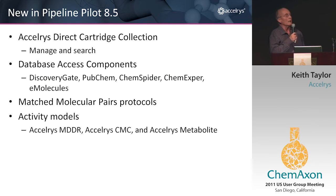So the latest release we had was Pipeline Pilot 8.5. Having merged with Symix, of course, it was necessary to extend the capabilities of Pipeline Pilot. So the Accelrys Direct cartridge is now fully manageable within Pipeline Pilot. So not just the standard SQL approaches to a data cartridge. We can set up protocols to completely manage the system.